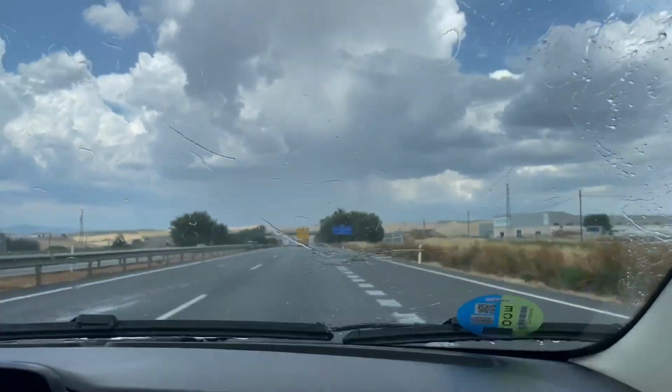It was such a sunny day like 5 minutes ago, and now all of a sudden it started raining heavily. What is happening? We have almost reached Cordoba, and we are not reaching at the right time because it's raining heavily. So let's see how we are gonna see the city. Hopefully it will just stop raining and then it will become sunny again. Let's see.